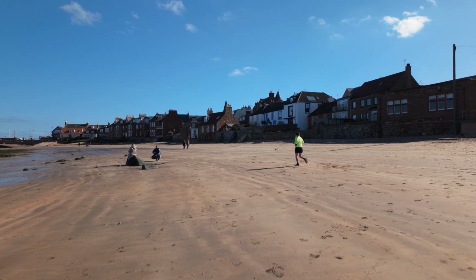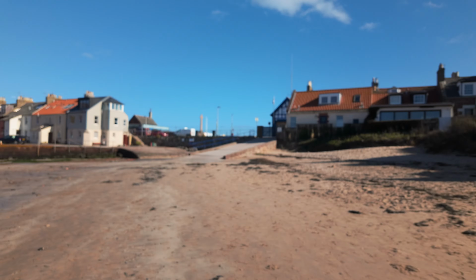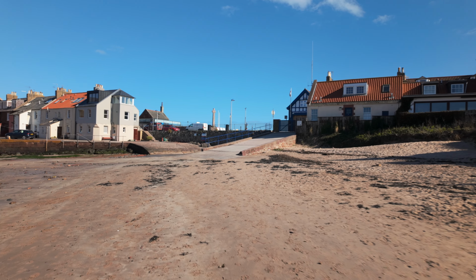Okay, so as you near the end of the beach and approach North Berwick, there's a little ramp where the lifeboats come down. Should the worst happen, I'll show you. Just over here. So this is the way back off the beach.